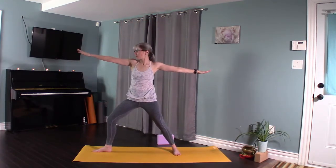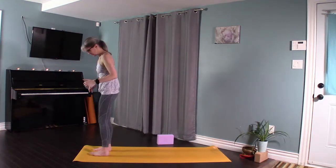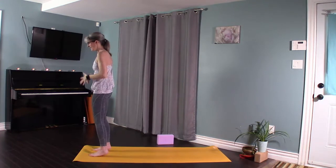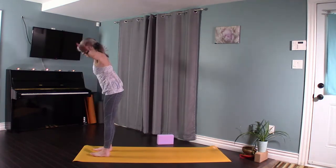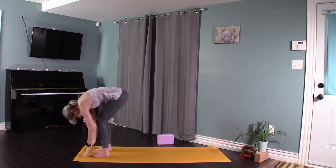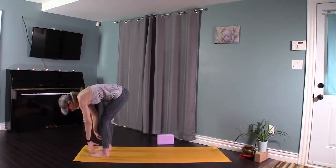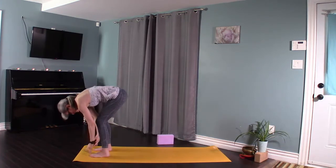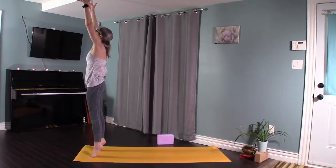Beautiful. Inhale to look over the right hand. Exhale, walk yourself forward. Top of the mat again. Inhale, swing both hands up. Exhale, forward fold. Inhale, halfway lift. Exhale, fold. Inhale, sweep your hands all the way up. Reach nice and tall. You might even come up on your toe taps.